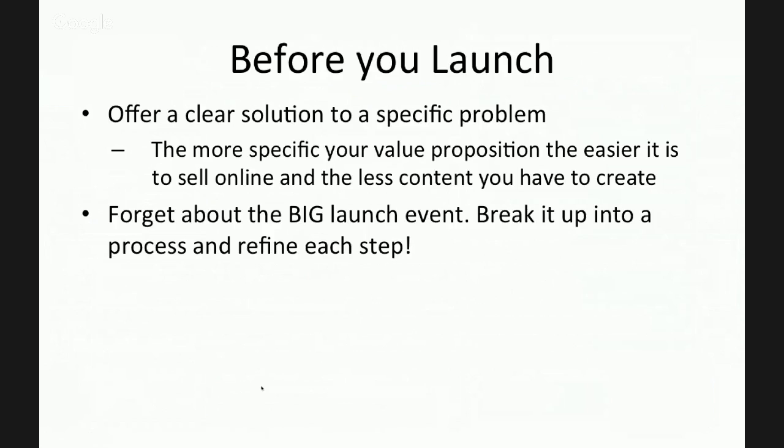Another little thing that I want you to be clear on is forget about the big launch event. Okay, I've seen this before. I don't need Facebook ads. I've got an email list. I've got 10,000 people on my email list. So all I need to do is just build the system, send an email, and I'm a made guy. Well, it doesn't work like that.